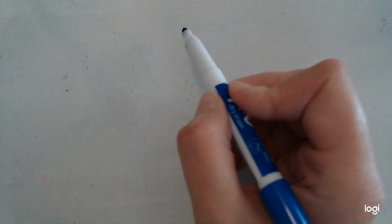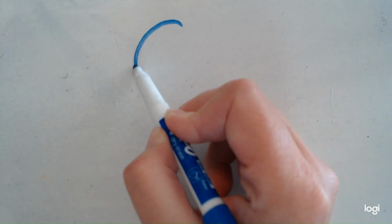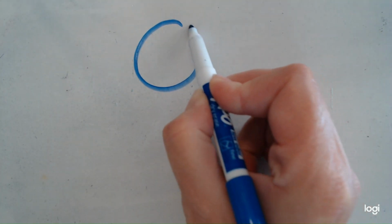Oh, are you ready for a little bit of a challenge with our drawing today? We are going to draw a kitten, but I decided we're going to draw one that's yawning. Are you ready to draw a yawning kitten? Let's start with a circle. He's going to be yawning and tilting his head to the side just a little bit.